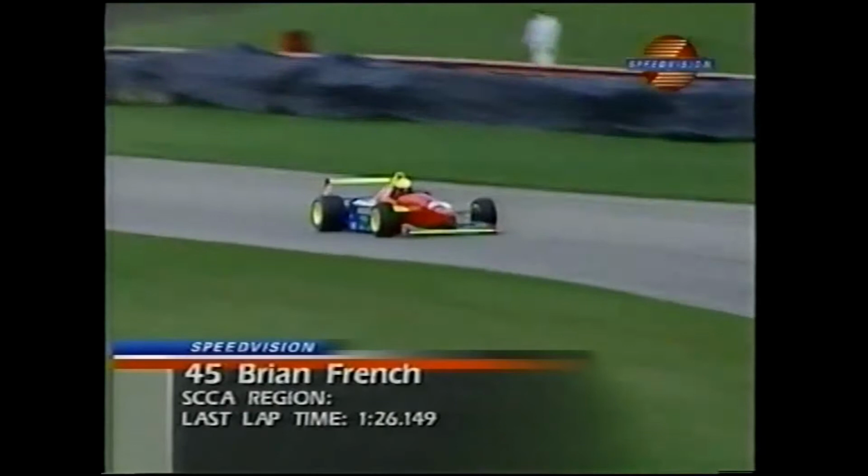It's more like a go-kart setup, but it helps the car turn in really quickly. There's no question about that. And the softer compound in the front helps turn in as well. Right on board. Now listen to this engine whine.